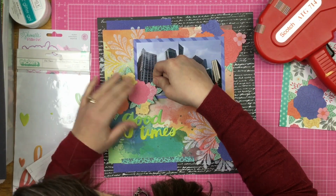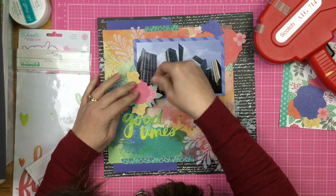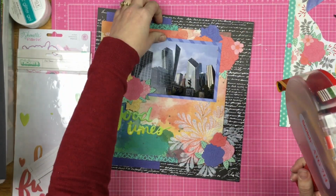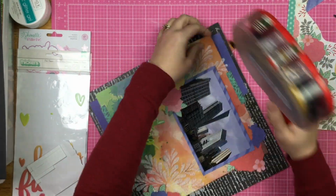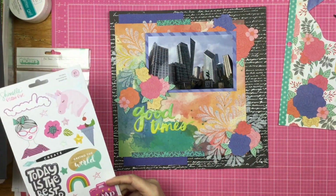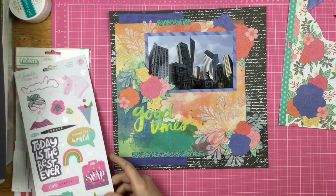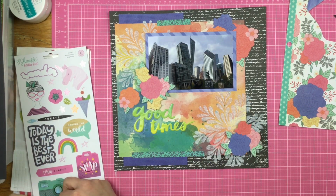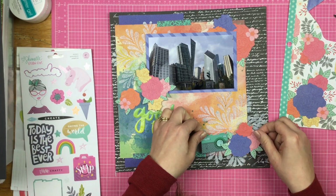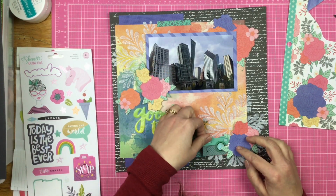Now I go ahead and pop up this floral here with some foam squares, and I'm just kind of nestling it in there so that it sits where the other floral is, and it just looks good. Now I am adding adhesive down to multiple parts of the layout. Putting any kind of water on your paper does make it warp, and obviously the glitz gel is wet, so there will be some little bits of wetness and warping going on.